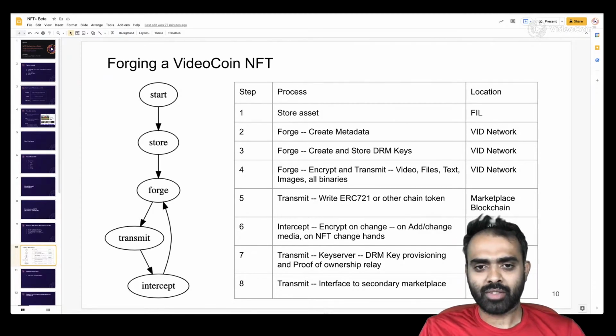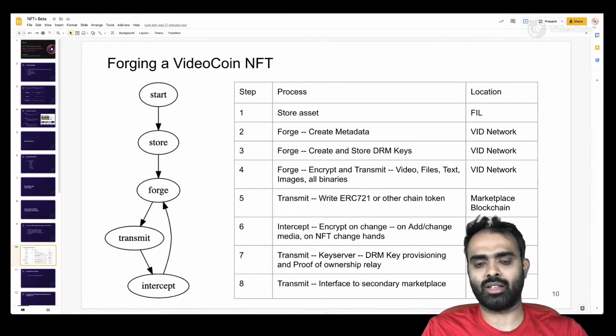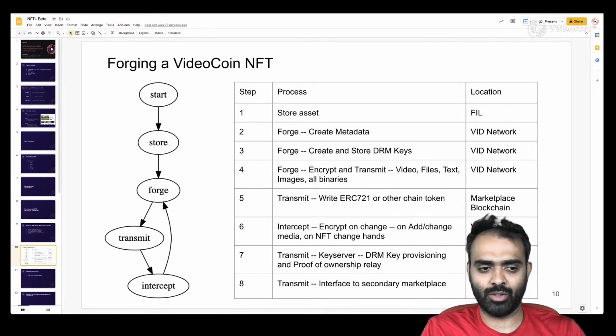So a lot of these you'll see in the demos, but it's an extremely detailed and intricate process that we have abstracted out and simplified to a level where anybody can just directly use it.